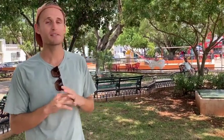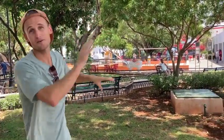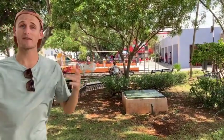Hey everyone, it's Mac here with Stika Travel, and I want to welcome you to Parque de Santiago here in Merida, Mexico. The reason I brought you here is because this was the first park that I experienced on my first trip to Merida, and was a big reason why I fell in love with it and just had to move back. And I want to tell you a little bit about it before I get into the Mercado, the church, and all the surrounding areas.